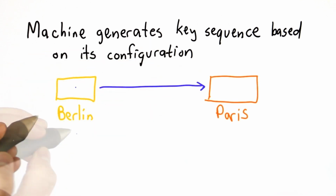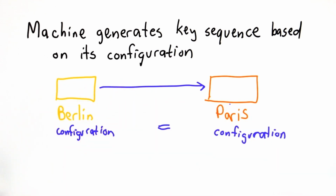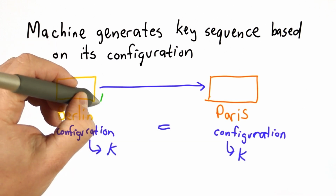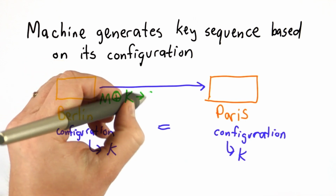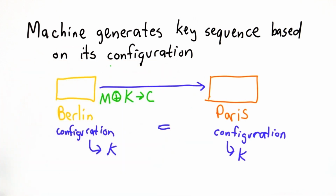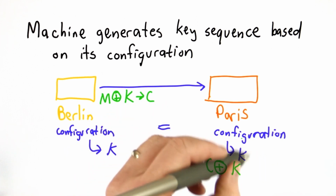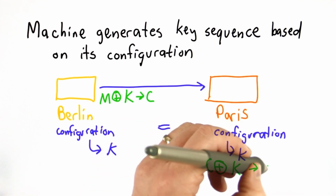If there are 2 machines that start in the same configuration, say one in Berlin and one in Paris, well, then they produce the same key. Their encryption is just the message XORed with the key. That produces the ciphertext. That's sent over radio wireless, received at the other end, which puts it into a machine starting with the same configuration. So that means that ciphertext XORed with the key generated by this machine starting from the same configuration will decrypt to receive the message.